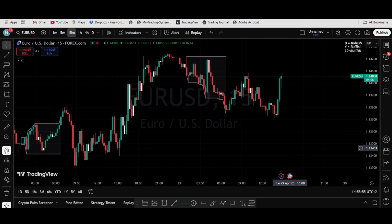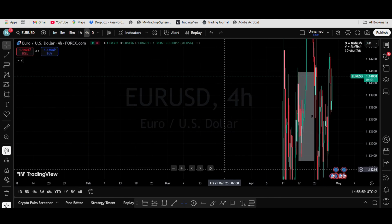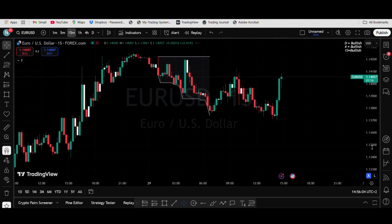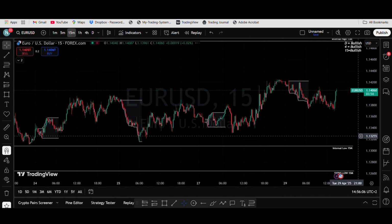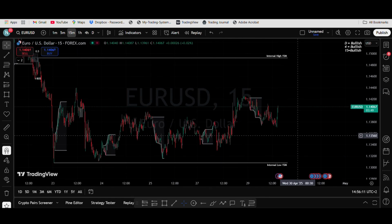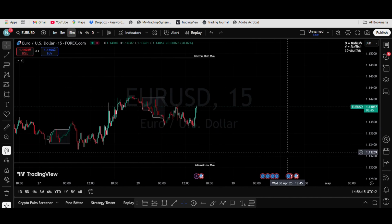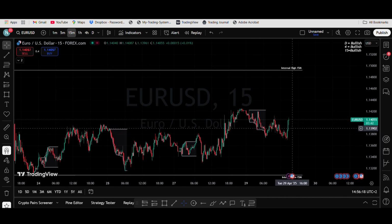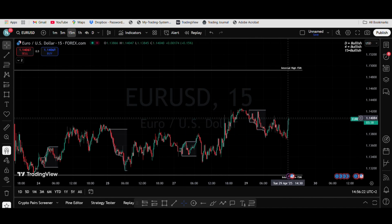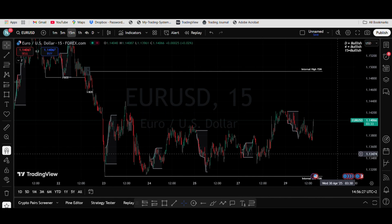Moving on to EURUSD, not too happy with the price action. It's still very range bound, still within the bigger range. 15-minute still within a bigger range, so it doesn't look as good for me. Still within this larger internal range, but we are seeing some bullish continuation from yesterday where it pushed up, pulled back. So maybe we do get another push up to target the internal high.